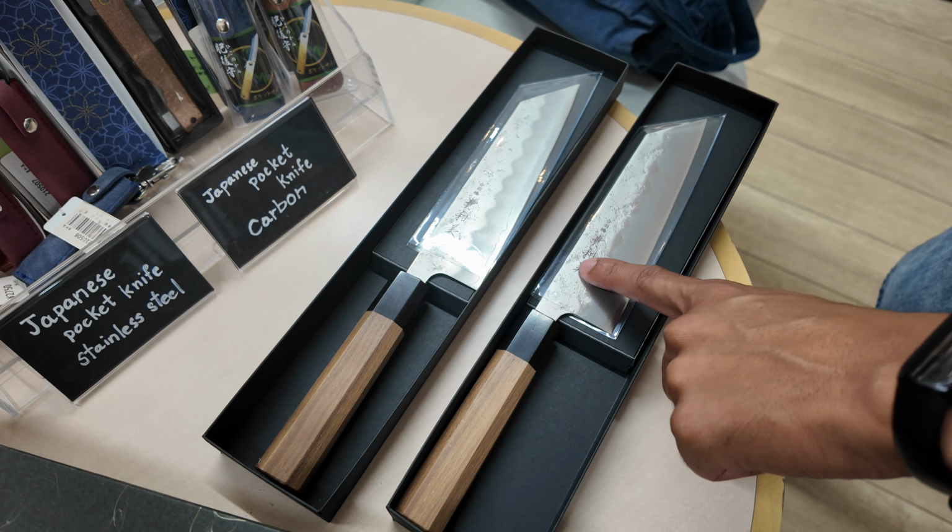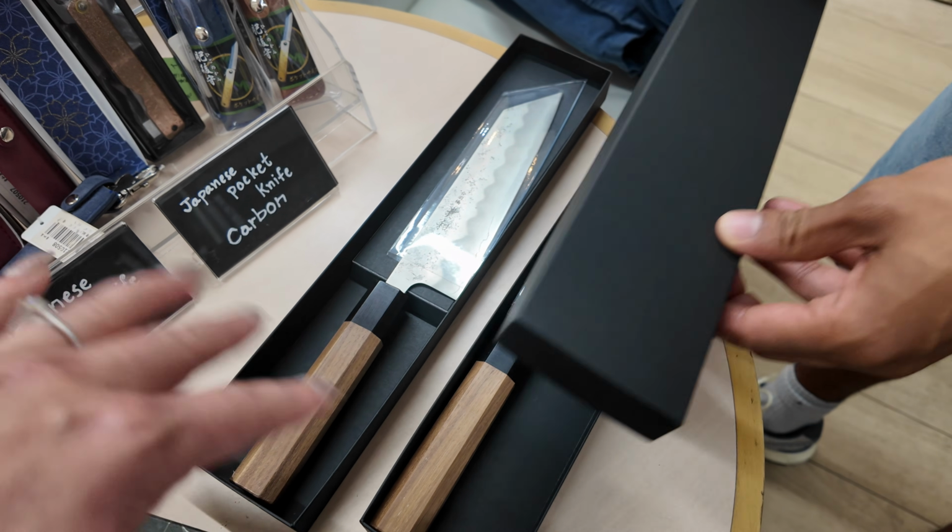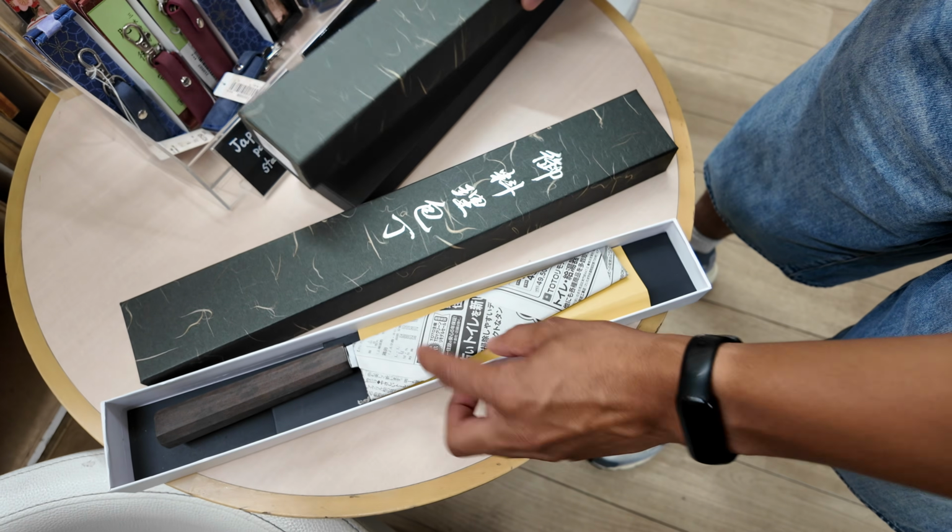This is my favorite, and it costs the most too. Yeah, this one costs the most, but we'll give you a total at the end. It'll be our third knife purchase for the day.